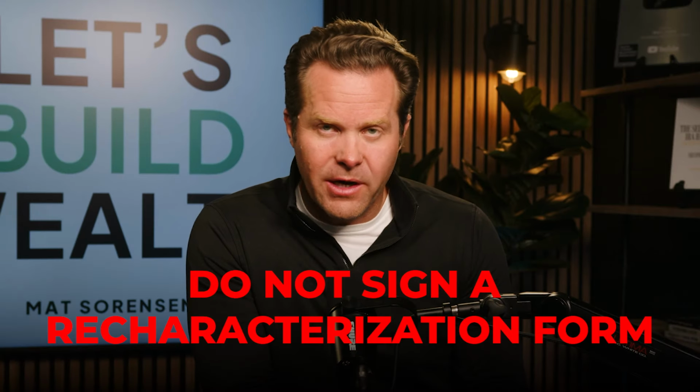You are wanting to convert it over to a Roth IRA. So make sure that the actual form and request you're filing and completing with your institution is a Roth conversion form. Do not sign a recharacterization form. You will be screwed. It's very hard to unwind that and get that fixed. Make sure you're getting the Roth conversion form.